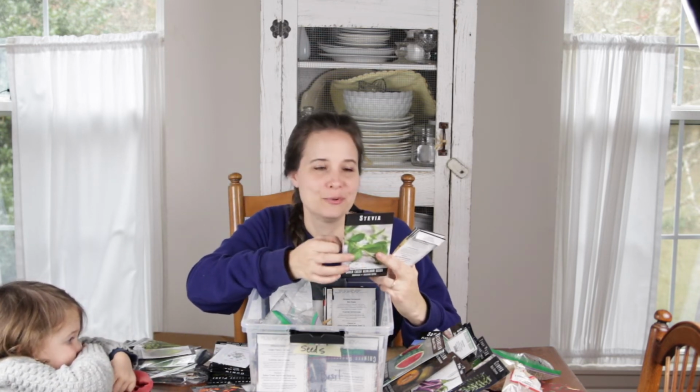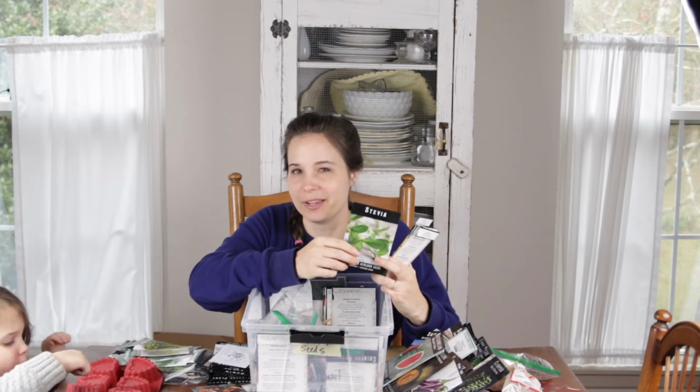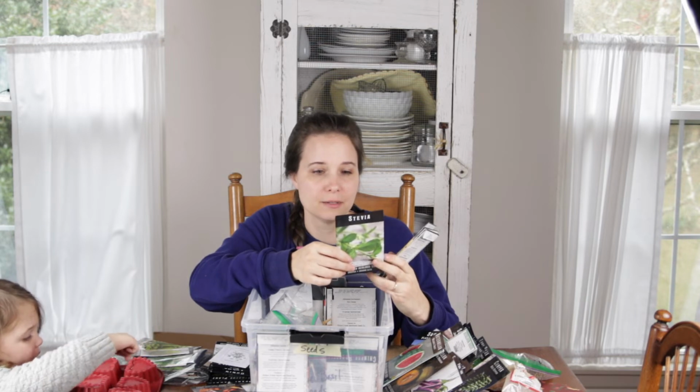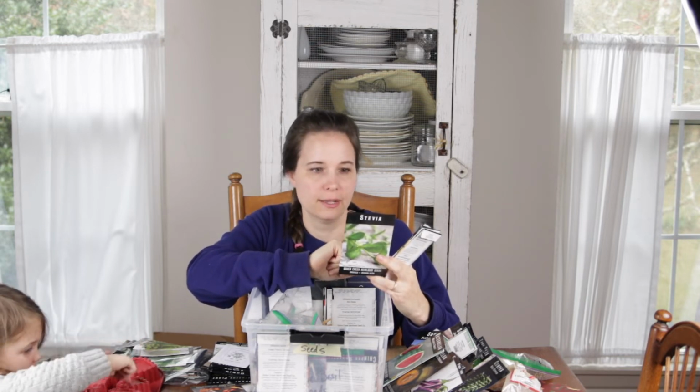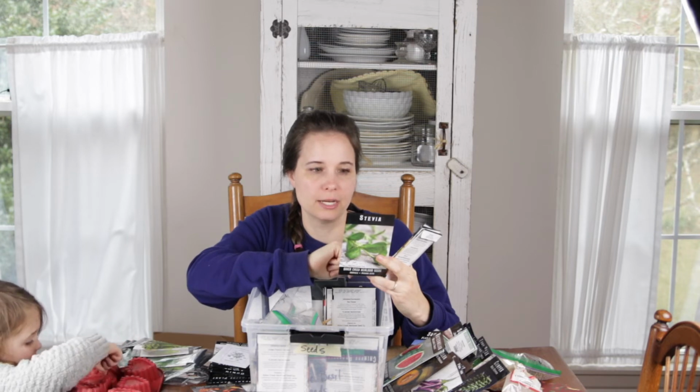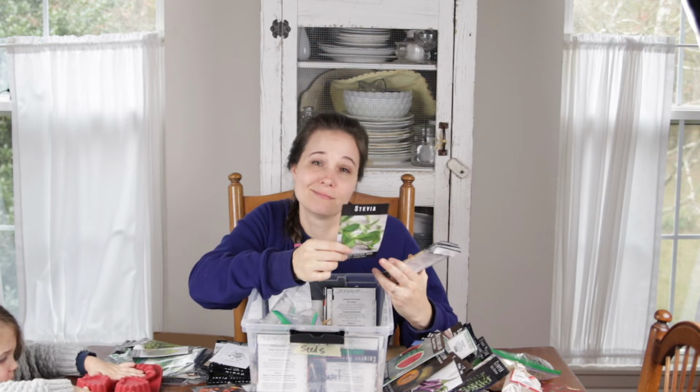Stevia, one of those novelty things that I just wanted to plant and try. Stevia is a sweet leaf, sweeter than sugar. You can dry them and grind them. It would be green because it's not processed, but just a novelty item.